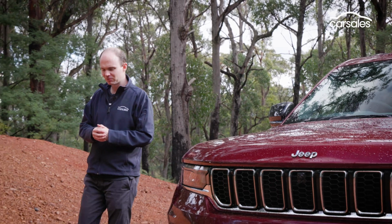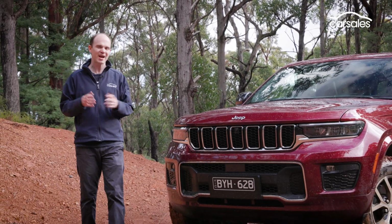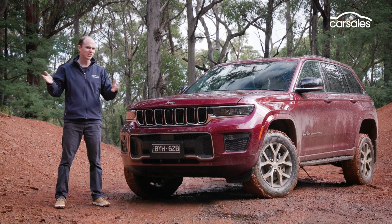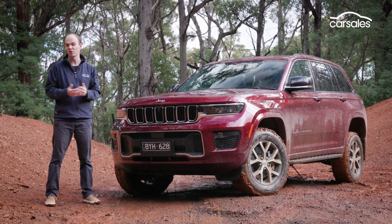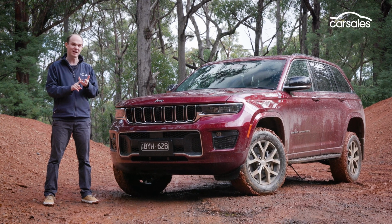However, look, if the new Grand Cherokee was roughly the same price as the old one, then we'd be having a very different conversation. But as it stands, I just don't see how, in Overland guise at least, it justifies the asking price. If you need a proper rugged tourer to go adventuring, you're better off with a Ford Everest or a Toyota Land Cruiser. Better towing capability, better off-road and more space.